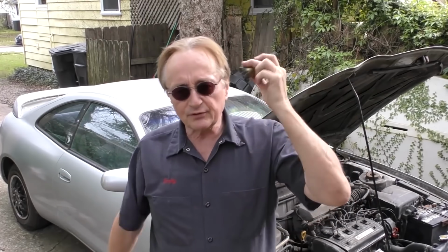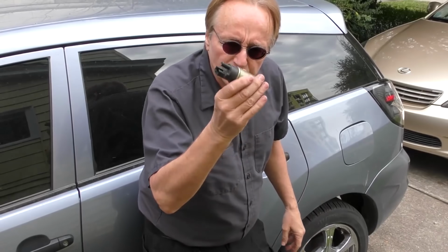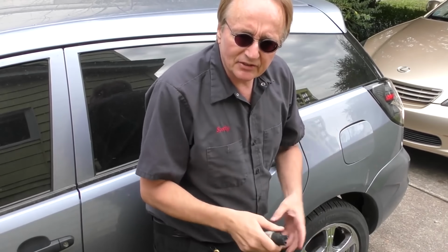They don't think about it until it's too late and the thing breaks. So I'm going to give you some tips on how to keep your fuel pumps from crapping out. Now, as I said, most of these pumps are inside the gas tank. Now, the gas tank is a sealed system, so you want to make sure it remains sealed.